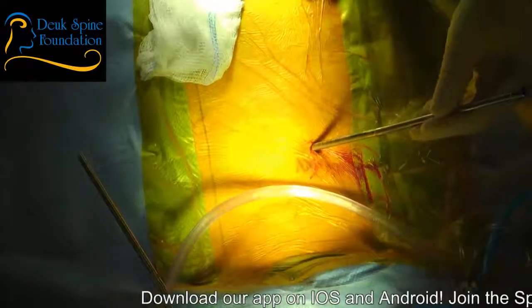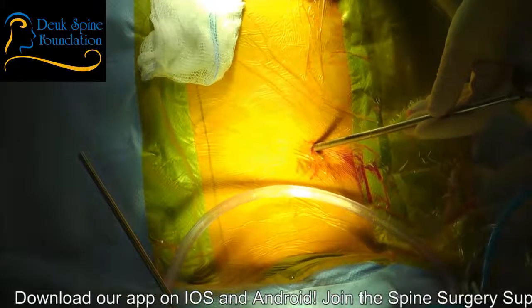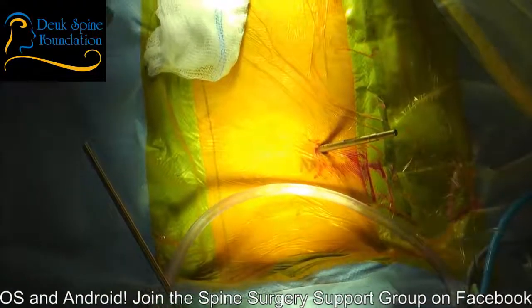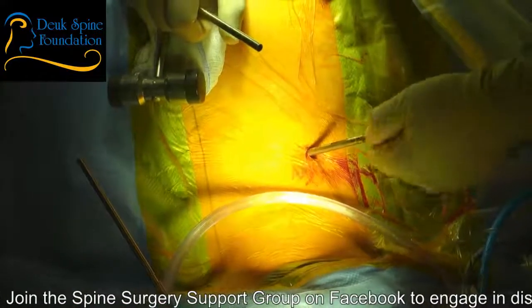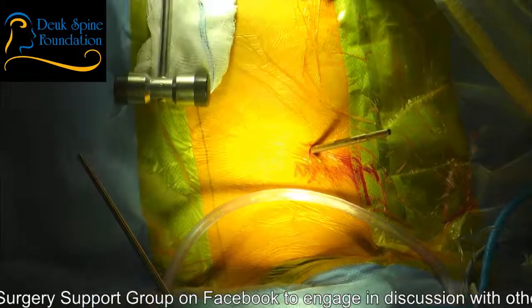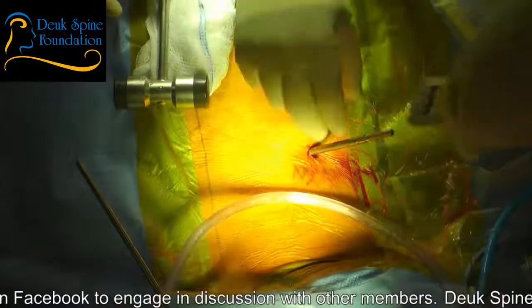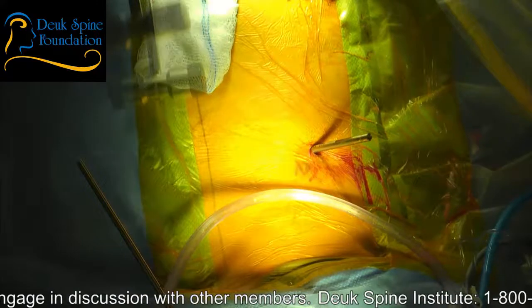Shot. Shot. Again, don't try this at home. Shot. This is not to be done in your garage. Shot. Take. Shot. I think we're good. Shot. Perfect.